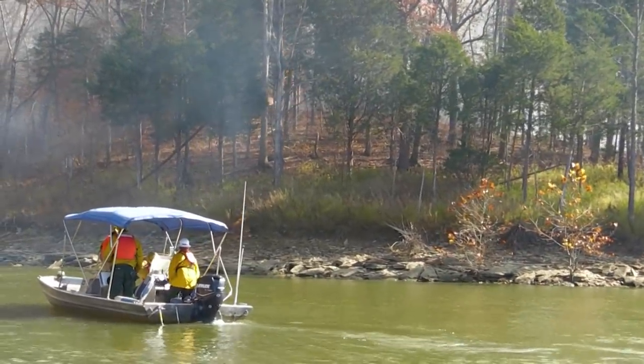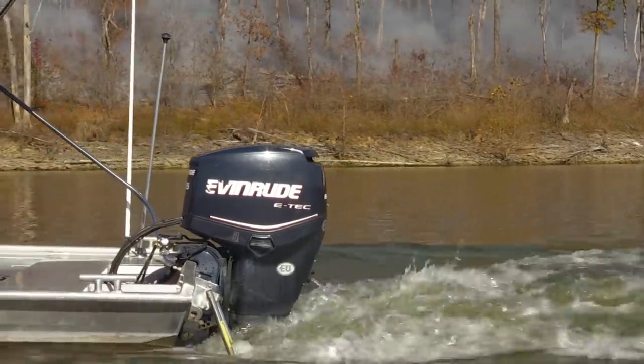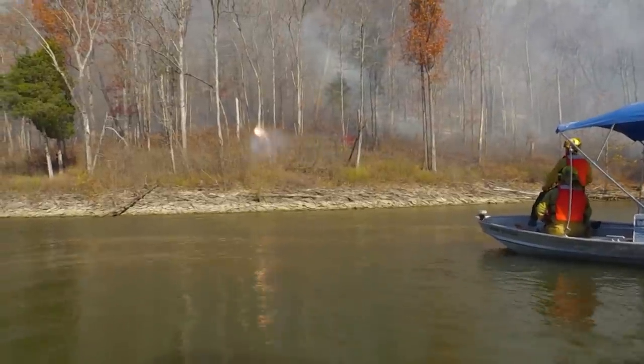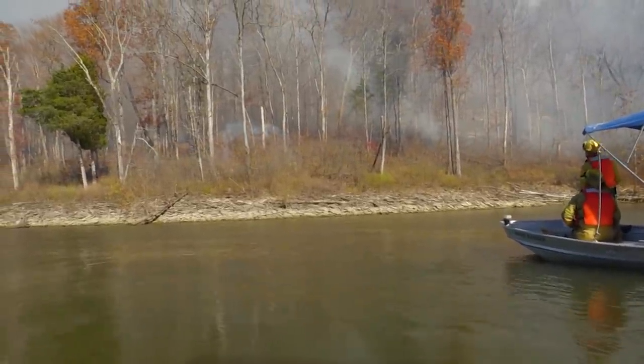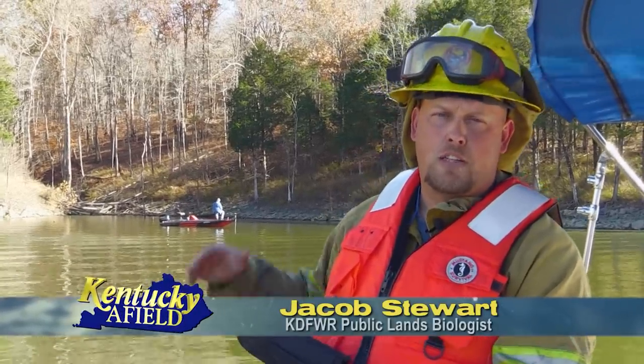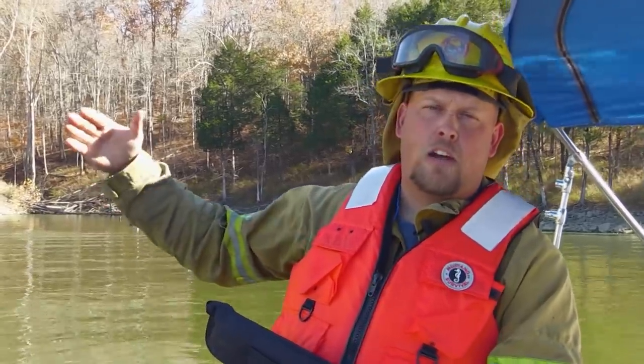We're here today at Taylorsville Lake shooting flares off the boat to try to help the progression of a prescribed fire we have going on here. The number of flares we're going to shoot off today will probably range somewhere between 50 to 100, depending on the spread of the fire as we go and how much of the fire backs down.